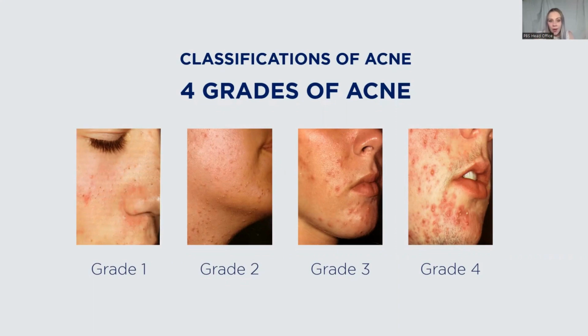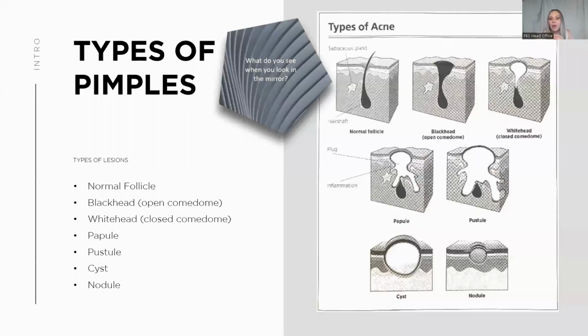Well, let's go on and have a look at the type of pimples or the type of lesions that we do see on those skins. So we're going to define all of these, but you've got a whole heap of different nodules or pimples that we're going to see. We've got blackheads, which are also known as open comedones. We've got whiteheads, which are known as closed comedones. We have papules, we have pustules, we've got cysts and nodules as well. So we're going to go through and define all of those ones.